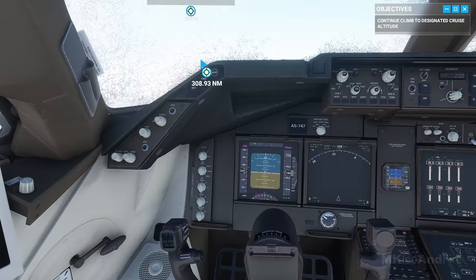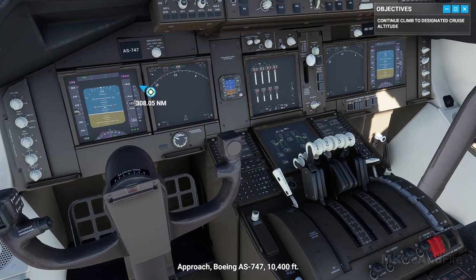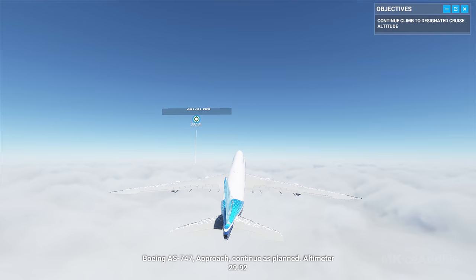Boeing 747. Approach, Boeing Alpha Sierra, 747, 10,400 feet. Boeing Alpha Sierra, 747 approach, continue as planned. Altimeter 29.92.